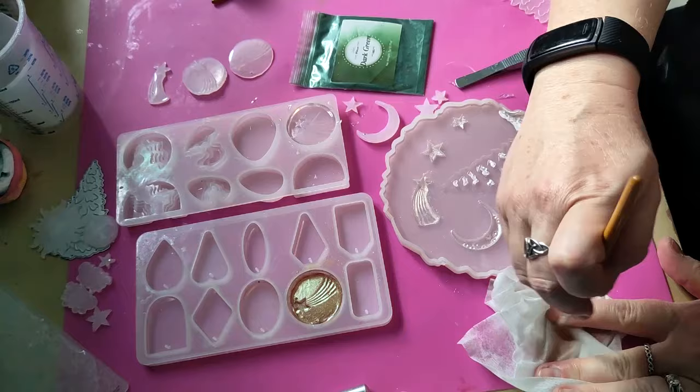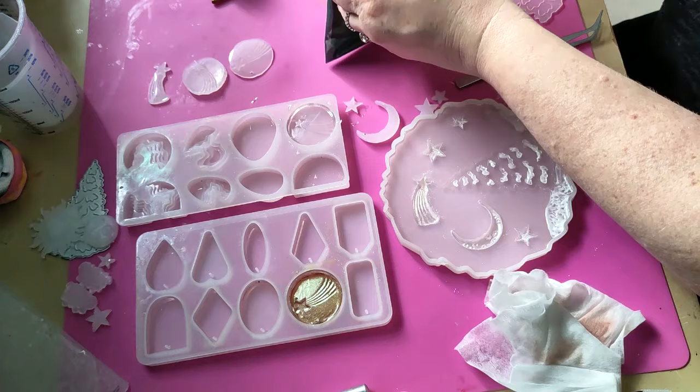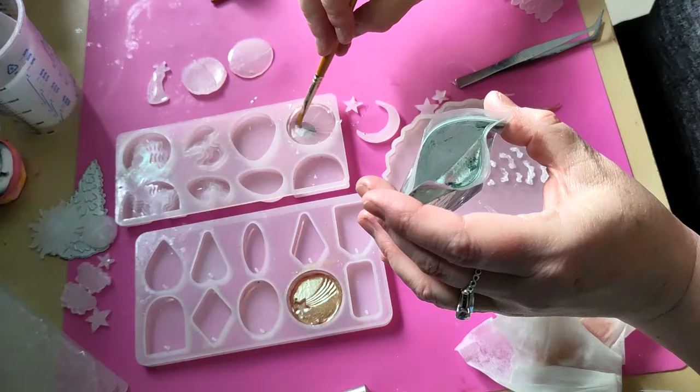Right, that final one is going to be dark green, because that is the colour of the original bottle. So I've been going from light to dark here, so if there's any cross contamination with the brush, it won't show up too much. Oh yeah, that's the colour of the bottle.